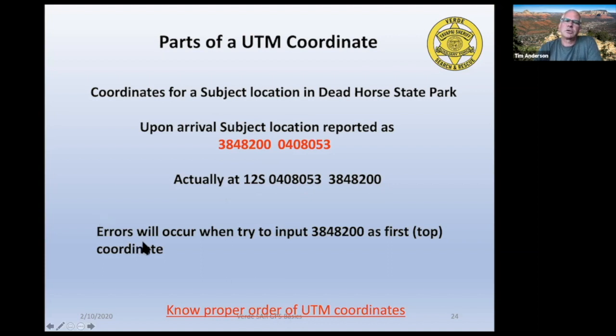So errors will occur when trying to input this last coordinate as the first in your GPS. So it's important to know the proper order of the UTM coordinates.